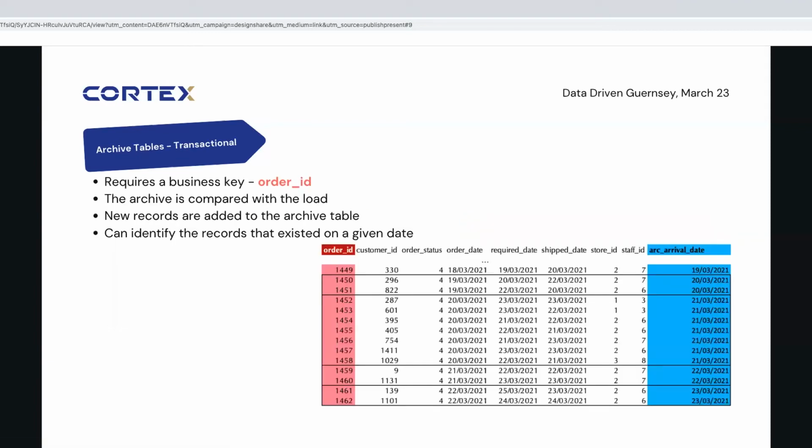So this is your standard transactional archive table. Both types of archive require a business key. The business key is your primary key, and you can use it to determine whether or not you've seen a record before, in the case of the transactional one. So if you've got your archive table from yesterday and the new load you've brought in today, you can compare the 2 to see what's new, and then bring those new records in.